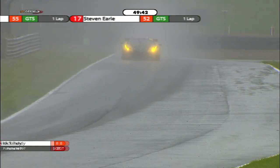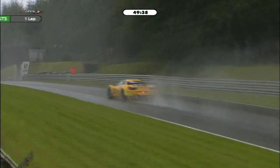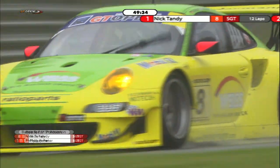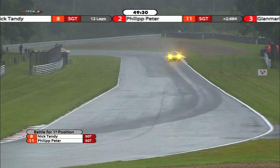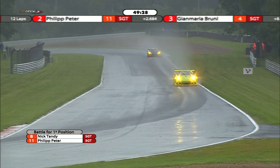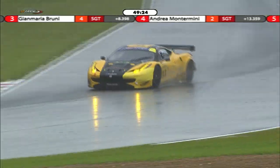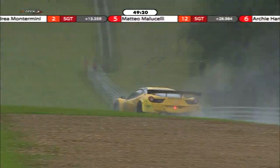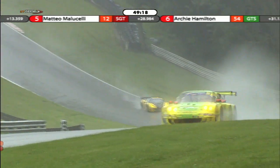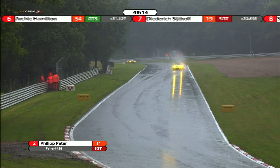So the new race leader, Nick Tandy, has got Philip Petter chasing him down, accelerating out onto the Grand Prix loop once more. And then we've got up into third place Jimmy Brunny. And what is the gap between Nick Tandy and Philip Petter? It's 2.6 seconds. It looks like it's a little bit less than that. It's pretty much the length of that short chute between Hawthorn and Westfield, between the race-leading Porsche and the chasing Ferrari of Philip Petter in second position, climbing through Dingle Dell on towards Sheen.